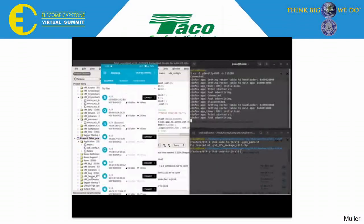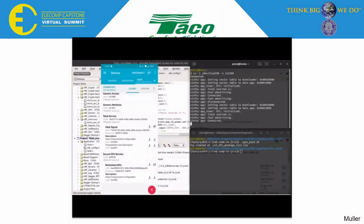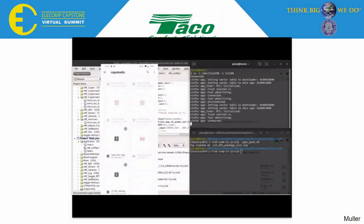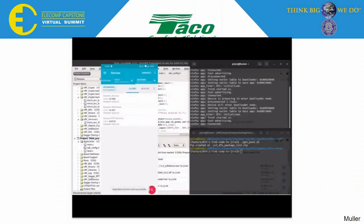Now on the left we can see the image captured from an Android phone running nRF Connect. We scan for BLE devices and connect to the T-Stat device. And now we can see both services and their characteristics. Next, we are going to select DFU and select the zip package to demonstrate how to update the firmware over Bluetooth. I select the file and it loads into the bootloader. After it finishes, we can see on the terminal window that now the service is on its version 2 and already connected.